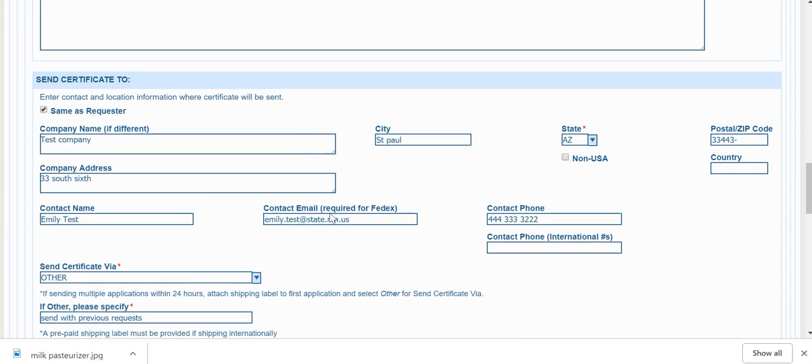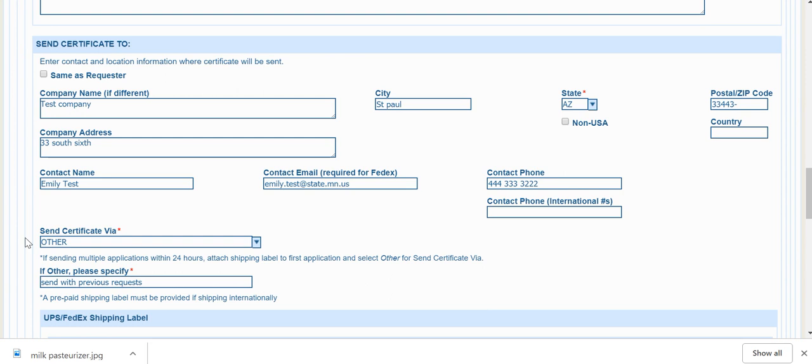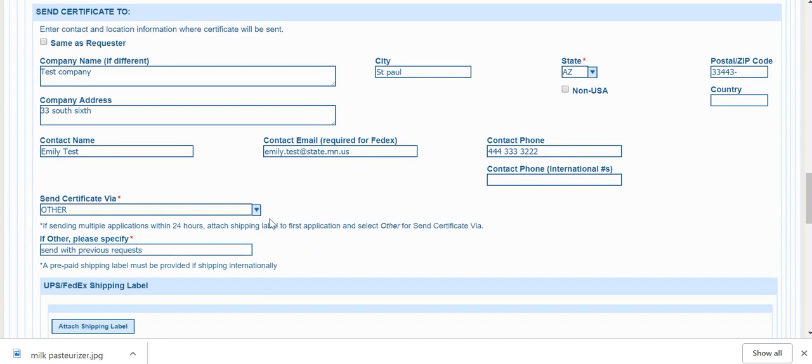One of the last sections is the send certificate to. Most of the time, I think people who are requesting the certificate are also trying to receive the certificate and then send it along to the company that needs it. But if that's not the case, don't click this button. If you do click it, then you're going to have to go through and delete the text in those fields, but fill it out to wherever the certificate needs to go.